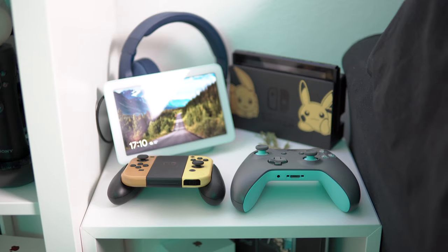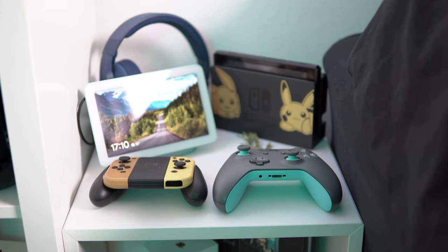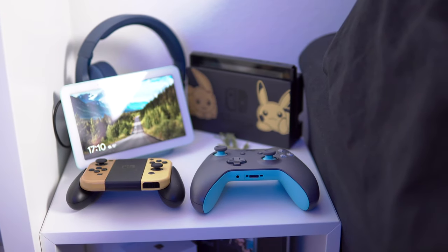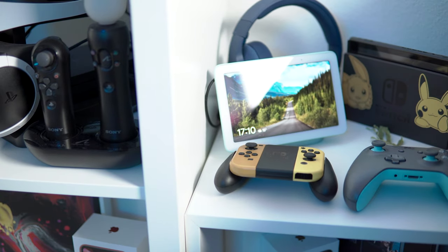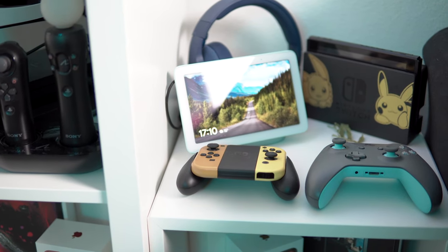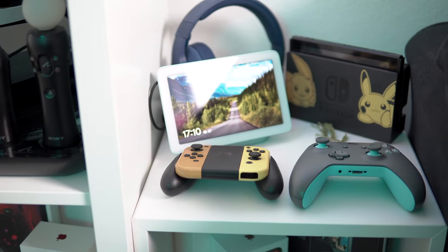But yeah, and next to that, this is like my side desk table where I've got my Google Home Hub. And next to that, I've got my Nintendo Switch, the Pokemon edition, the Pikachu version. And I've got the controller as well as another Xbox controller just lying around there.